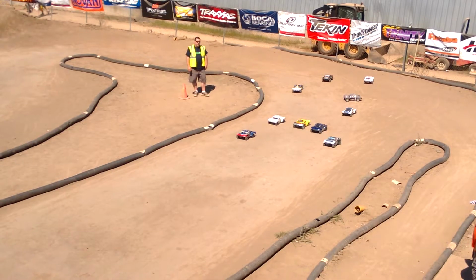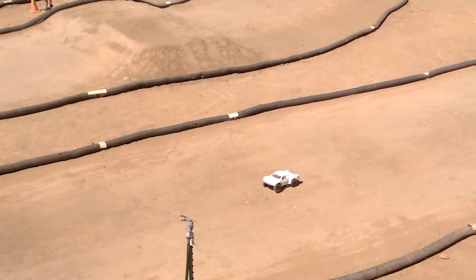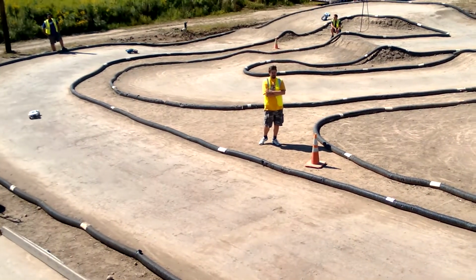So diving right in, Cristo is the all-white truck. He's going to start third here. And down the straightaway he goes.